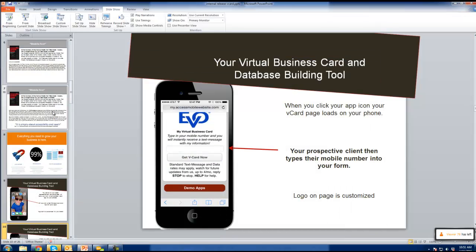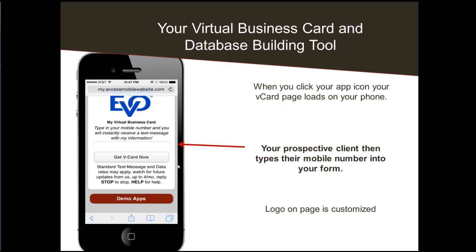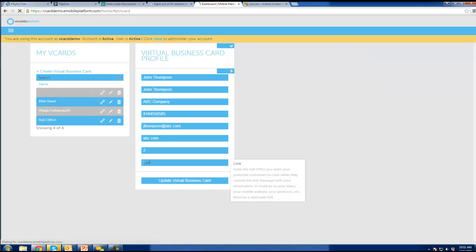But so that right there is the text message that somebody gets when they type their mobile number in. So they type their mobile number in your app, and they get a text message: name, email address, phone number, or name, company, phone number, email address. And then where do you link them to? What is that short URL that they click on their phone? That's the URL that goes right in here. So if I want them to go to my mobile website, then here I would put in the link to my mobile site, whatever that happens to be.